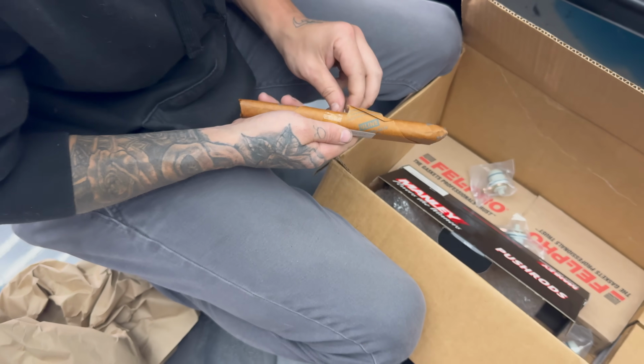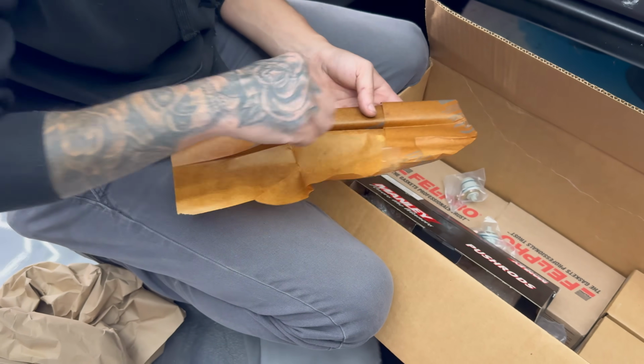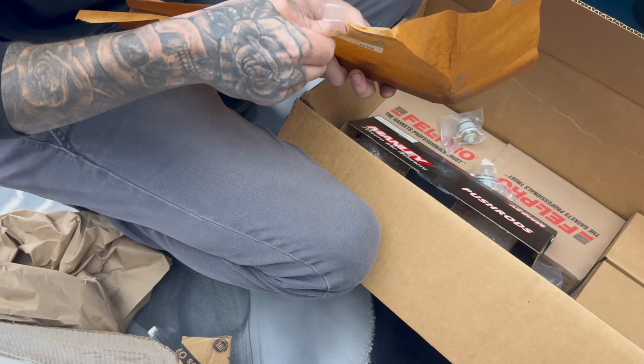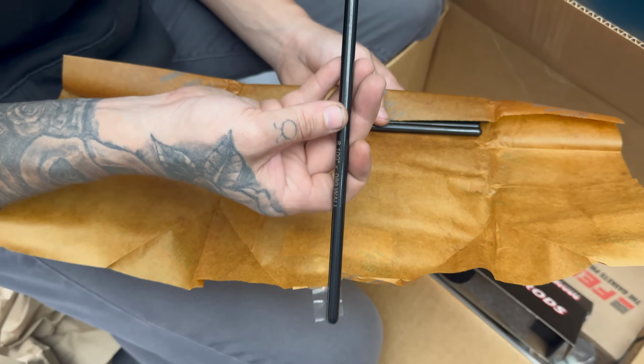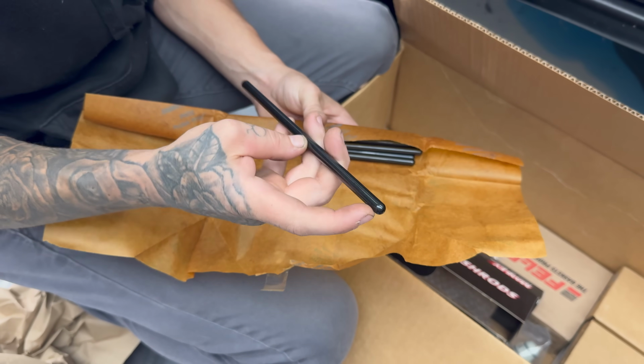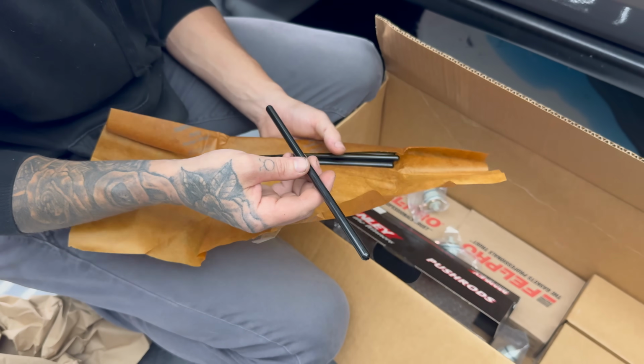These are push rods. Yeah, it says small block Chevy on it. So we'll have to verify and make sure that these are the right length and everything. These are beefy though. These don't have a channel on the end anymore, so now they're just one giant thick push rod. This is kind of nice, man.